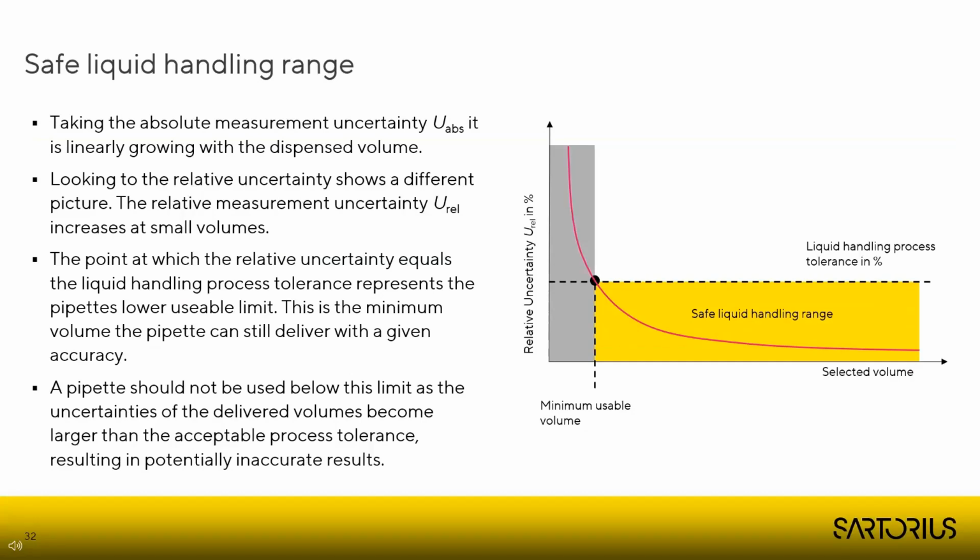Then finally, we have the safe liquid handling range, which is a completely new thing in the ISO 8655 standard. It's part 10 of the standard series. It contains user guidance and requirements for competence, training, and pipette suitability for the application. One of the things part 10 talks about is the safe liquid handling range, and the aim here is to define the minimum usable volume for adjustable pipettes.